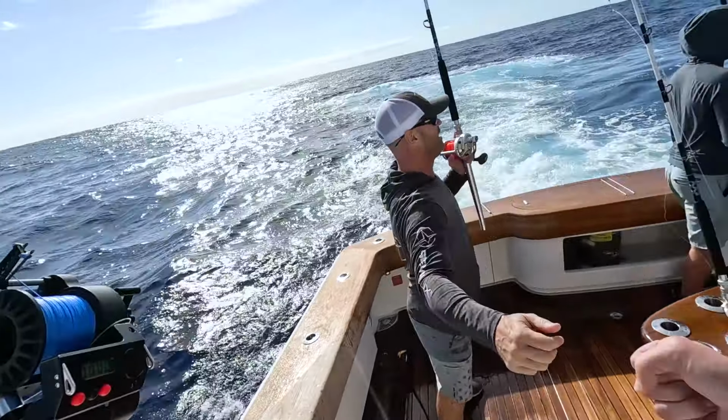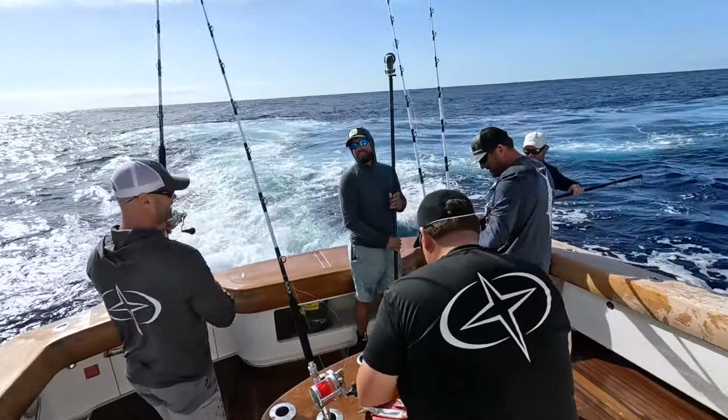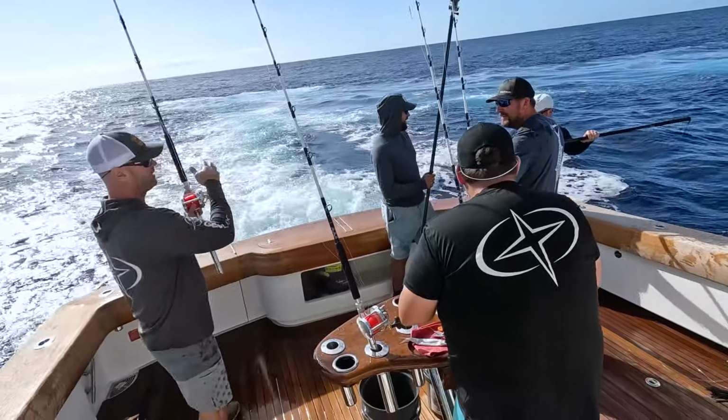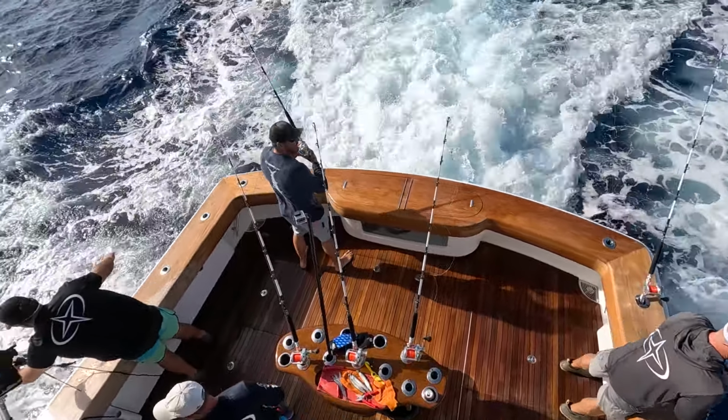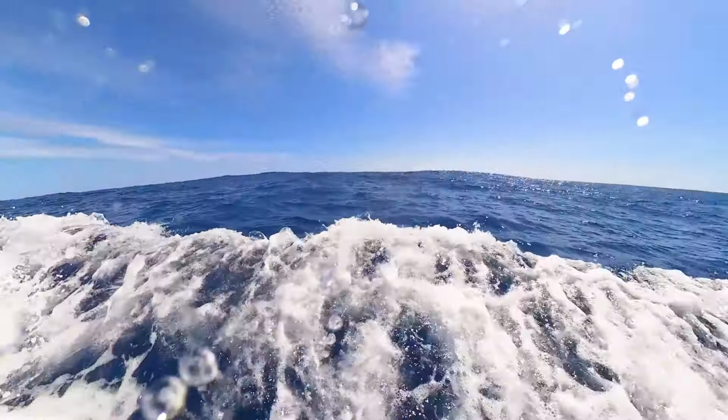Great job, man. Oh yeah. Again, the guys are working together. We're bringing in dredges, cleaning everything up. Everyone's working as a team. It's really exciting. Backing down hard on that fish. That feels so cool when that boat's rumbling back. You feel the vibration and the water splashing over. It gets your heart pumping. You cannot be on that boat in those conditions and not be excited. It's just crazy. It gets the adrenaline going.